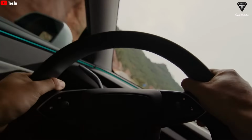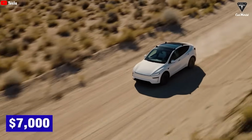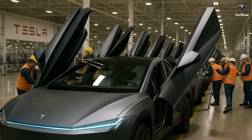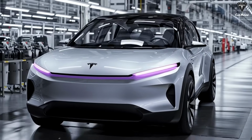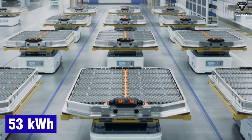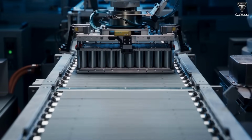For those who want a more premium experience, Tesla still offers the Model 3 and Model Y for roughly $7,000 more. Even as an affordable vehicle, the Model 2 still delivers impressive performance for its class. According to reports and analysis, it's expected to have a minimum range of 250 miles, powered by a 53 kilowatt-hour lithium iron phosphate battery pack, a type known for its low cost, durability, and safety.